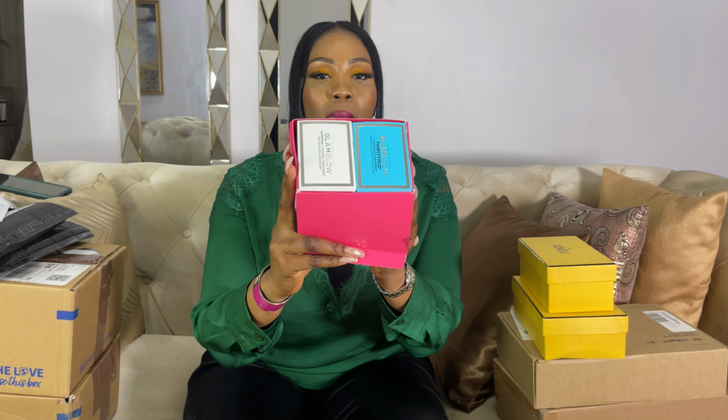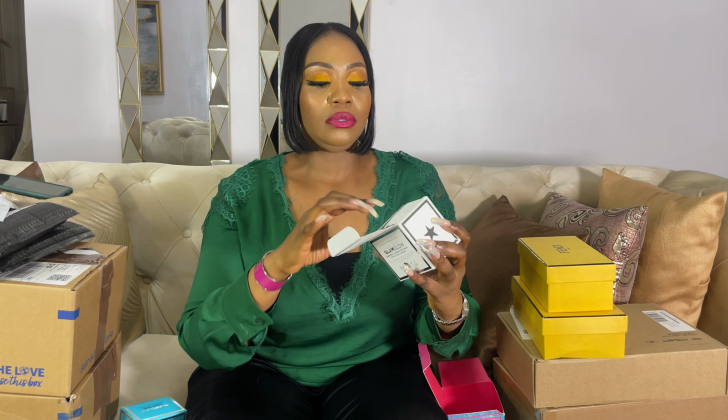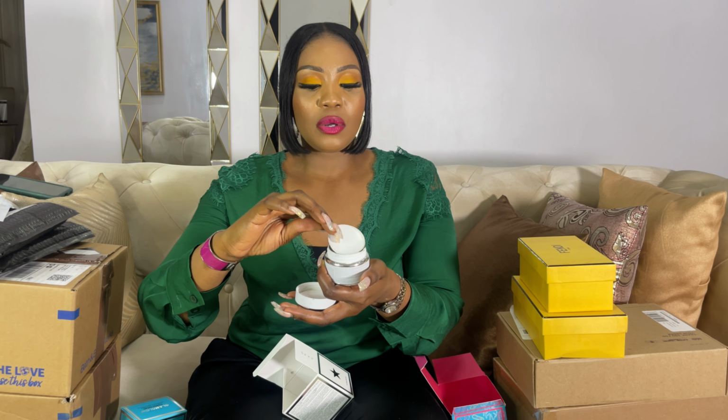So this is what it looks like inside. I'll just slide these two out. Both of them are 50 ml each, or 50 grams, pardon me. So this is the Super Mud Mask. Ooh, I have used this one. So this is what it looks like. And this is what it looks like on the inside. Anyone who uses this knows how this is.